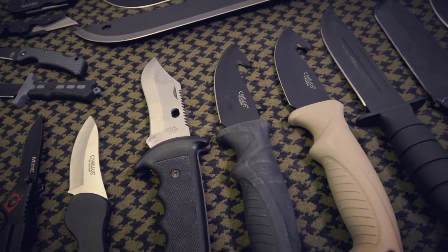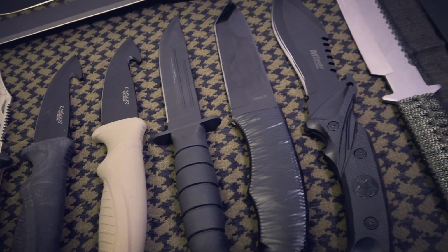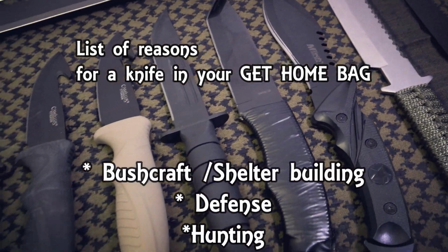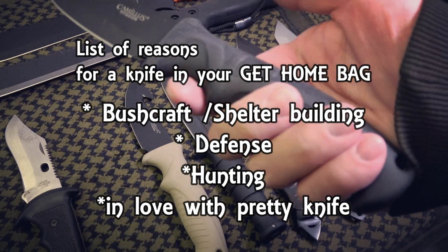Well, just in case you do get stuck in the woods and you have to start a fire or something ridiculous, or get in a knife fight, when hopefully you have a firearm with you so you don't have to worry about getting in a knife fight. But if you did, I have this knife. This knife I keep in my bag.